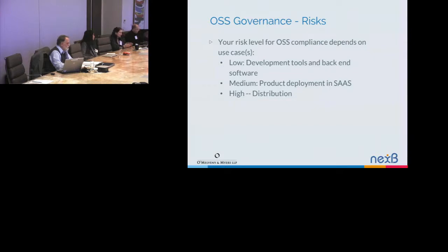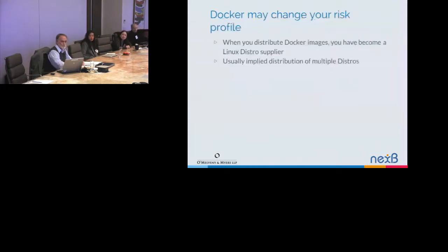So that's the medium area where you have open source software in your product, but you are not actually distributing your product. You're deploying it as a service. You're allowing people to interact directly with the open source software as part of your product. So with that in mind, let's go on to the next slide.